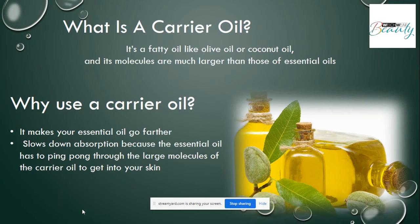Well, essential oils are readily absorbed. Right? The molecules are much smaller and they can get into the body much quicker. And so when you put an essential oil on your hand or on your skin, somewhere on your body, you're not going to see that sitting on your skin because it's going in and going to work. It's going to do the job that it's meant to do, right?